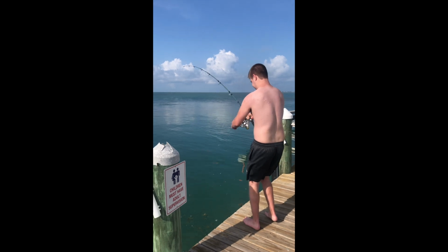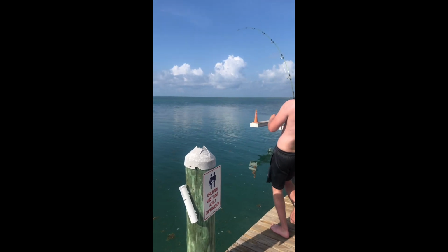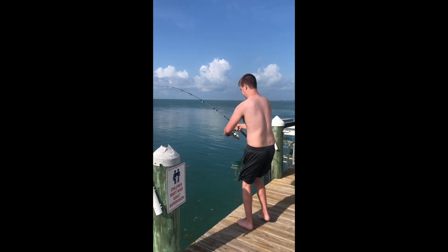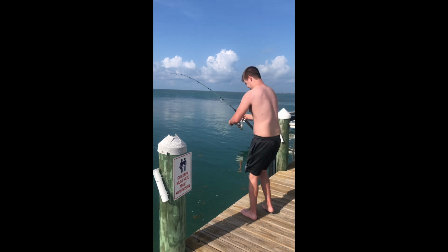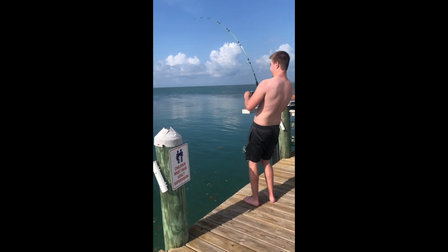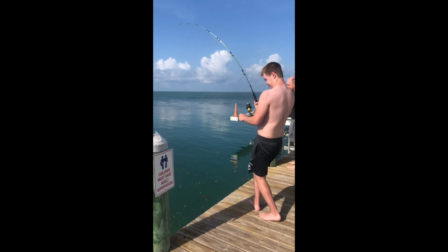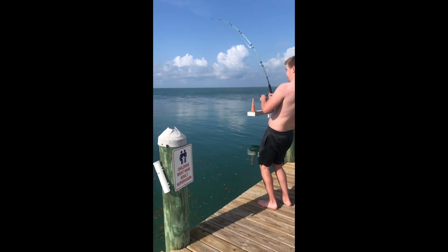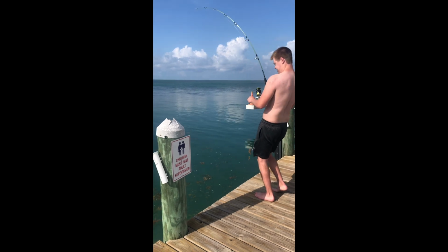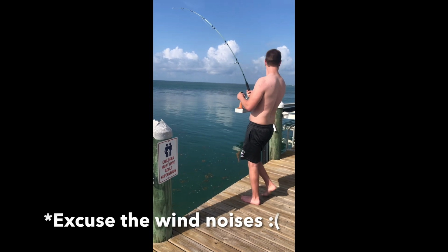Bucket so it doesn't. It's bound to fall out of this bucket. Did it take your line for a while before you noticed? I have them both. Oh.